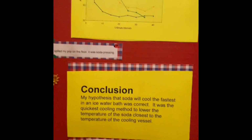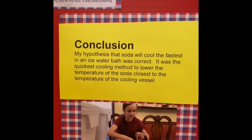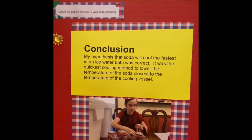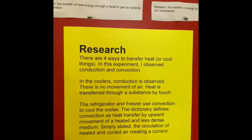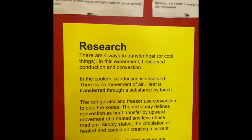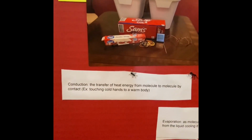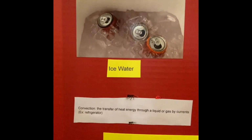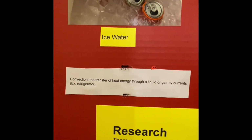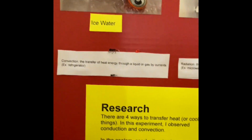And my conclusion was that my hypothesis was right, that the soda would cool fastest in an ice water bath. The reason that this cooled the fastest was because it used conduction. Conduction is a transfer of heat that uses touch. For example, if you touch something really, really cold, then you'll get cold too. And the fridge and the freezer used convection, which is the transfer of heat through a liquid or gas by currents. Example, the refrigerator or the freezer, like I was talking about.